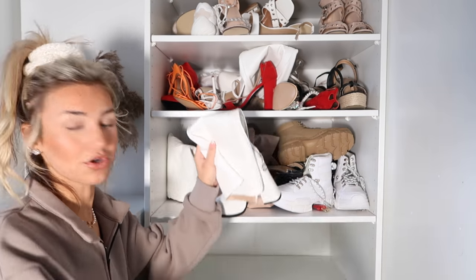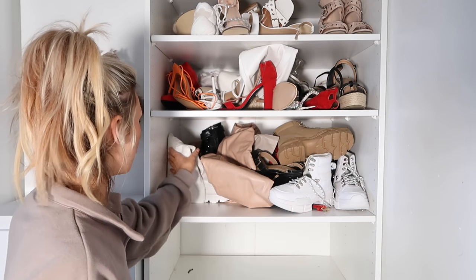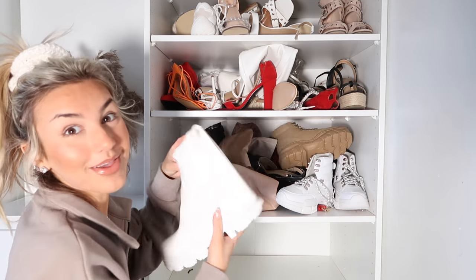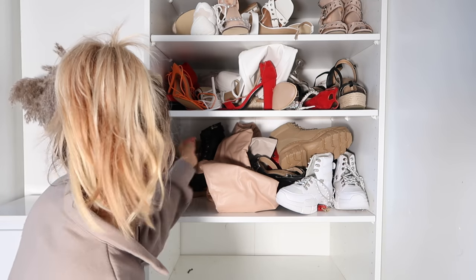I love white boots. I think they're great. And they're like the long ones, knee-high ones. Oh, I've got some more white boots. These are not like dressy. They're just sort of like chill ones. I'm keeping them.